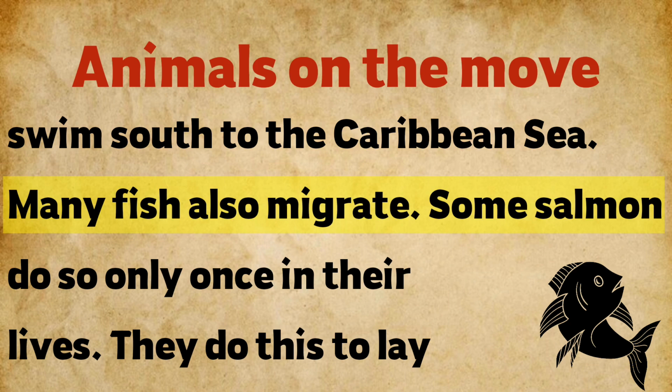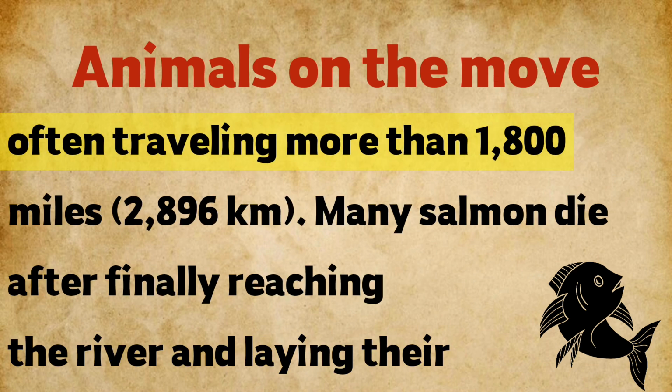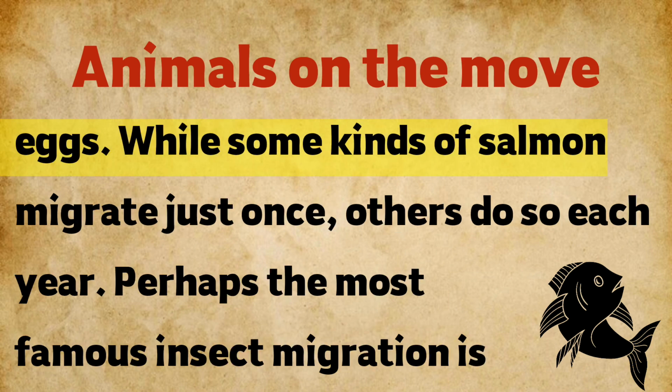Many fish also migrate. Some salmon do so only once in their lives. They do this to lay their eggs. Salmon that live in the Atlantic and Pacific Oceans find the river in which they were born. They swim up it, often traveling more than 1,800 miles. Many salmon die after finally reaching the river and laying their eggs. While some kinds of salmon migrate just once, others do so each year.